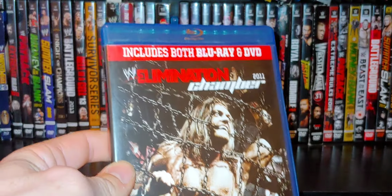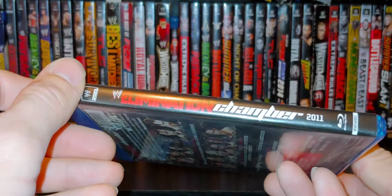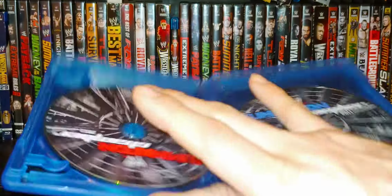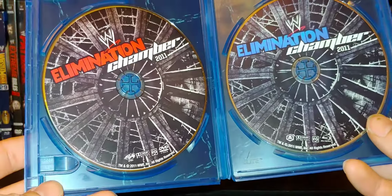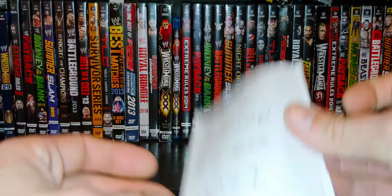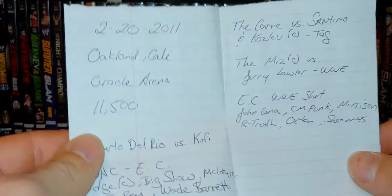So again, this is another DVD and Blu-ray combo pack, which I think is a good idea, but not for WWE DVDs. The Blu-ray is definitely the higher quality. So pretty much the same. You got your standard Chamber logo and then your blue Chamber logo. And this Elimination Chamber, I really don't remember much from it.